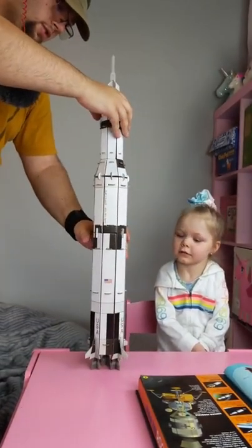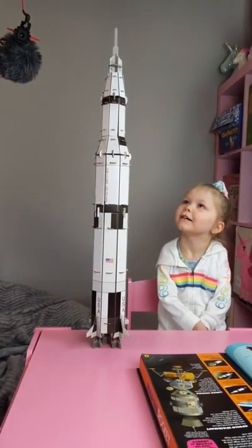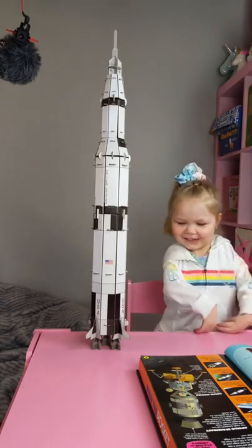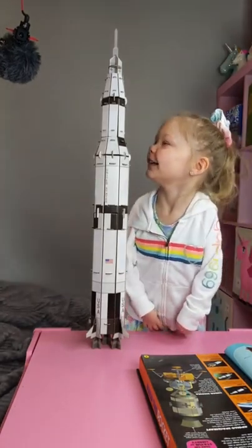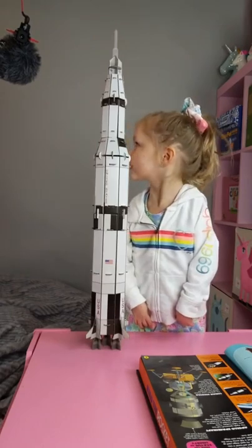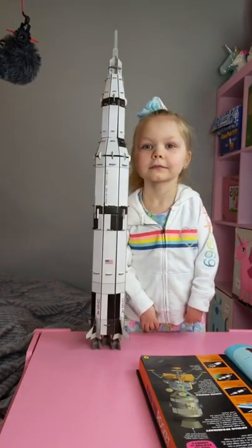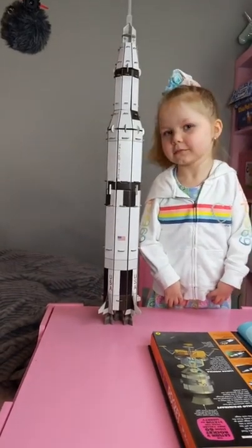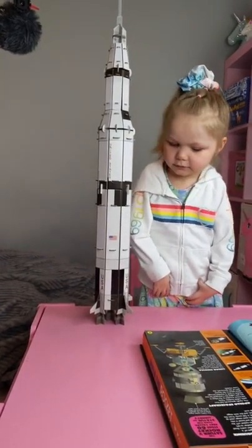It is complete. Look at that. It looks like a skyscraper. Stand up, bug. Here, let me move the beanbag. I'm almost as tall as it. Oh, watch the wall. It's taller than you. What if you put it on the floor over here next to her? Give me one second to clean this up.